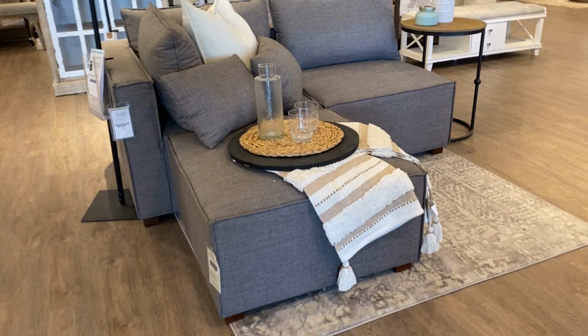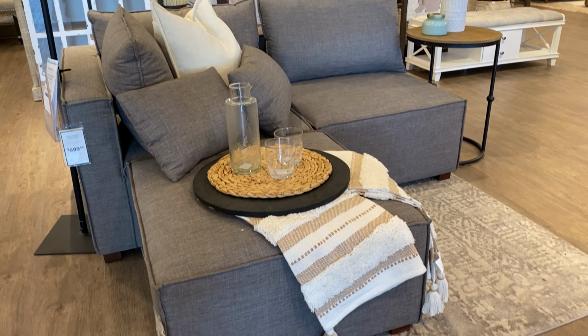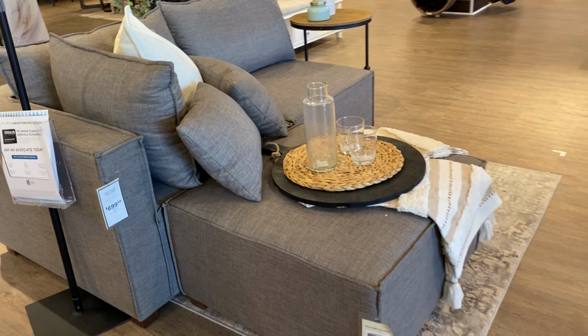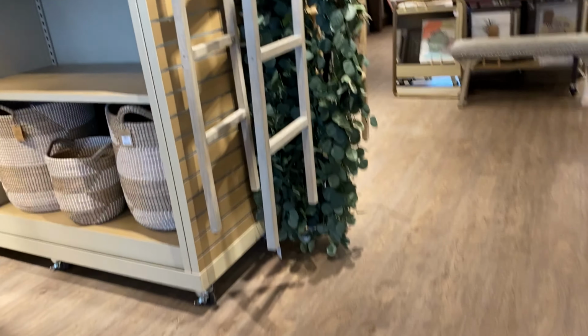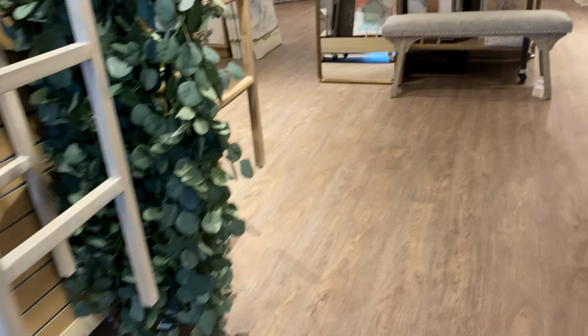How cute is this gray small, like a mini sectional? It's so cute. This sofa is so cute, you all. And it's an affordable price, especially if you had a cute, kind of lofty type of apartment where you could only fit small things, or if you had a dorm or something like that for your youth, that would be a good idea.